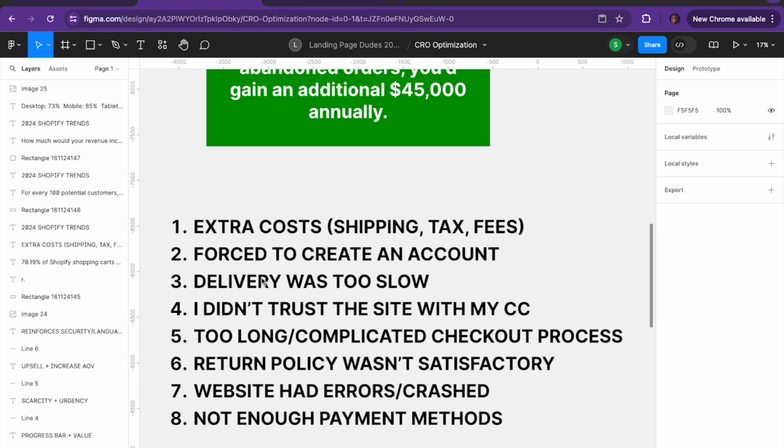The next thing is a too long or complicated checkout process. And I've seen this too many times. Asking for multiple addresses, last name, first name, company name, it gets too much. We're in the digital age of people having short attention spans. No one wants to fill out 15 field boxes just to be able to purchase a product.